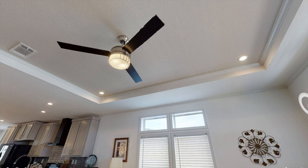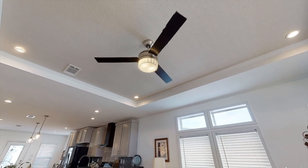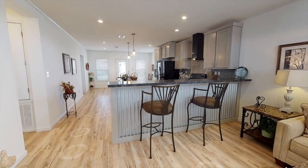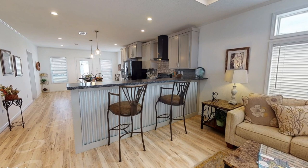I also love these high ceilings, and you get recessed lighting up here as well, and there's also a vent. So now I want to show you guys this kitchen. I absolutely love it. It's probably my favorite part of this home.